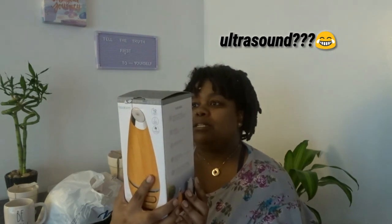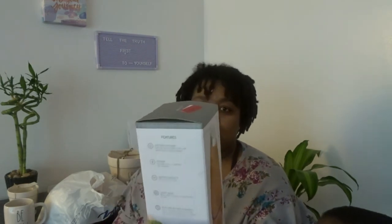And it has a light. Yeah, it does have a light, I think. 12 hours of continuous mist, ultrasonic misting diffuser.